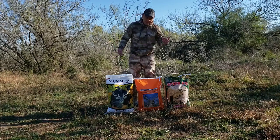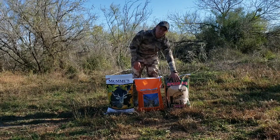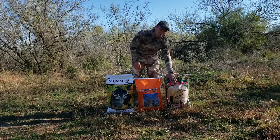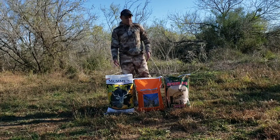Is it worth spending the extra money to get scented corn, or do you just go with the little cheaper option of generic corn, save you some money if it does just as well as the scented corns?